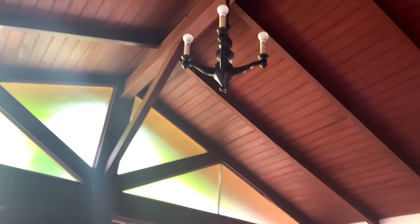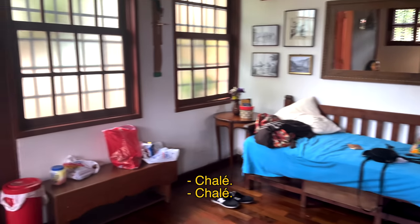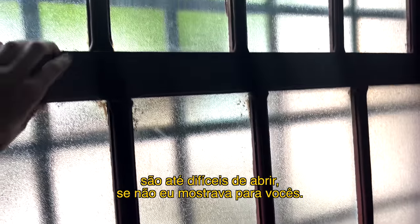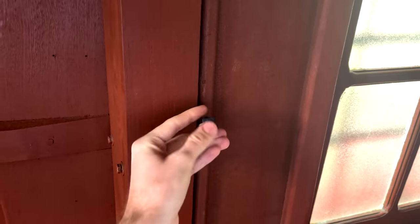That's a really cool house. What do you think the style of this house is? Would you say it's Portuguese style? Chalet. The windows are very old school here. You lift them up, I can't even show you because it's too difficult. Gambiarra here, nice little light switch.